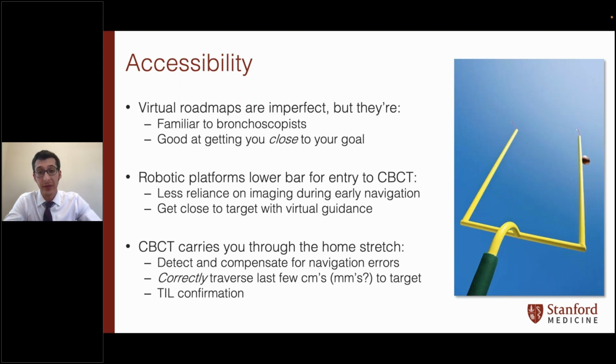Robotic platforms really help to lower that bar of entry for cone beam CT. You have less reliance on imaging during early navigation, and it gives you the ability to get closer to your target with virtual guidance. CBCT, in my mind, kind of carries you through to the home stretch. It lets you detect and compensate for navigational errors and correctly traverse those last few centimeters or millimeters to your target in a rational fashion, not through as much guessing and checking or cloud biopsy or hoping you get something on rows and then adjusting, but actually through seeing where you are, through tool and lesion confirmation. And really the whole goal is to take this picture over here and make it look like this.